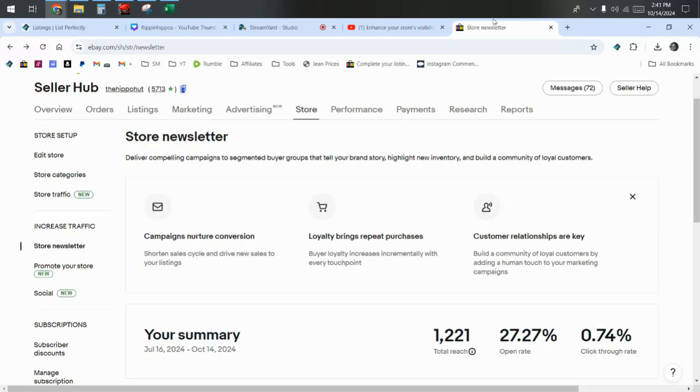These newsletters are so simple to set up. It's just a couple of clicks and maybe some typing. They take a few seconds to set up. They're so easy. There's one type that you can set up to be reoccurring. I'll go over that with you.